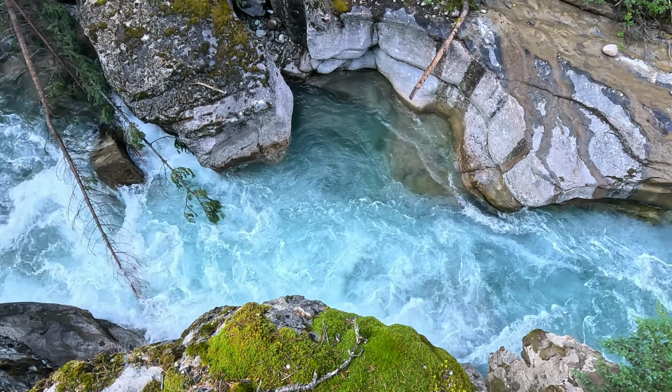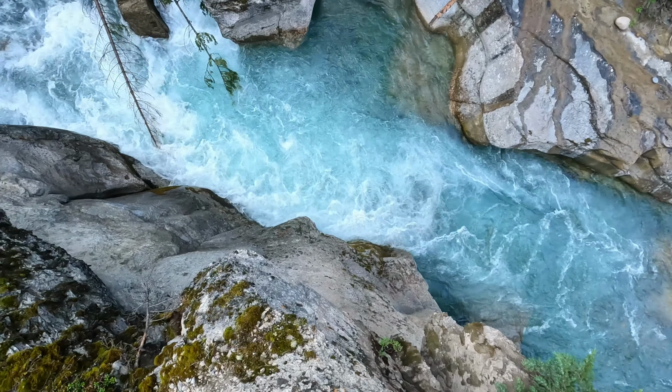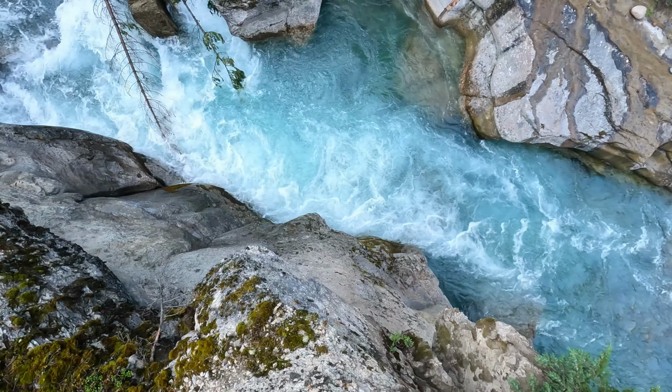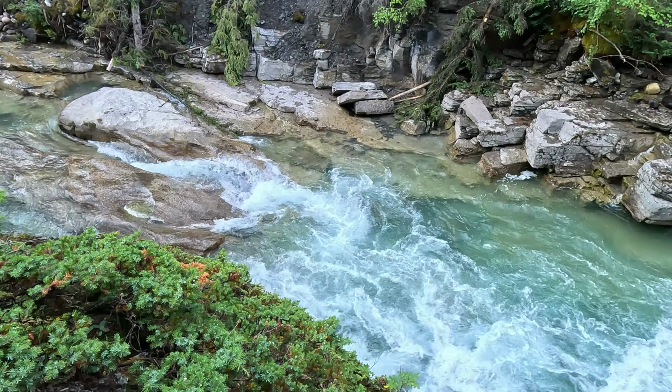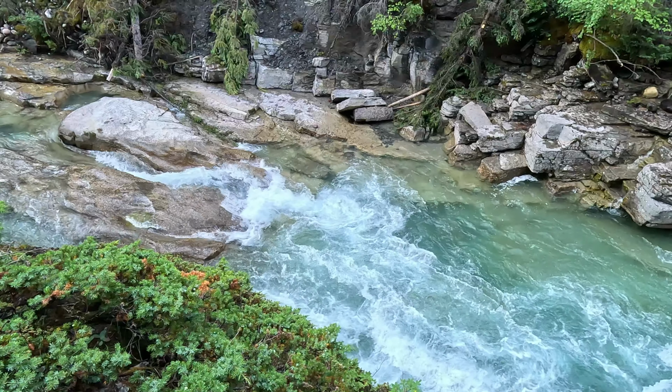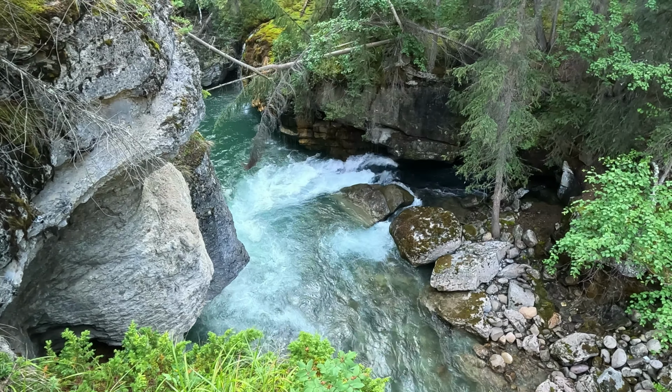Wow, look at that water. It is so beautiful, that blue-green color. Yeah, it's so powerful too, isn't it? Look at the force of that flow. And while we don't know for sure, we were told that this can actually drain during certain parts of the season when Medicine Lake dries up, which is where it gets its source. It's just kind of hard to imagine, isn't it? That is crazy.